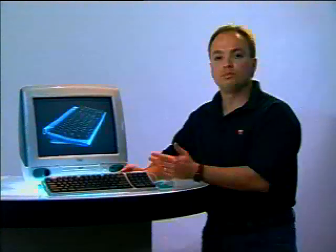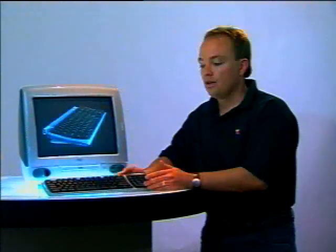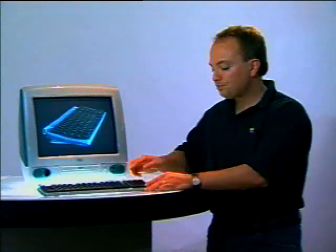That means any USB peripheral can be hooked up to that port, whether it be a USB printer, USB scanner, USB input device, USB mass storage device. That is a full USB port, just like any other USB port.